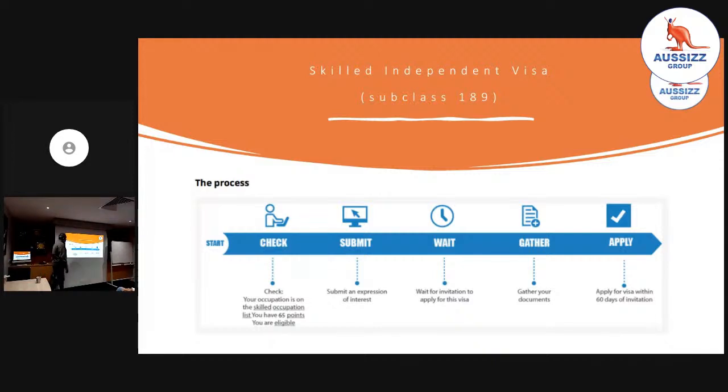So the process for the subclass 189 visa: first you get a skills assessment for an occupation. As I said, that's a must. Once you have an occupation, you check whether your occupation is on the MLTSSL list, and then you should have a minimum of 65 points, but it's very unlikely that you'll get invited at 65 points. So try and gather as many points as you can. Let's say if you're nominating an occupation called software engineer, I would say try and gather 95 points, which are not difficult if you're a young person who's studied in Australia and has good English and everything.